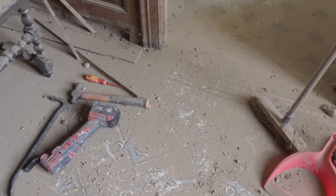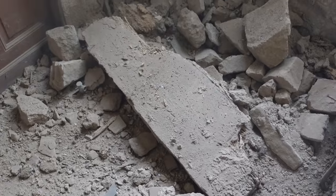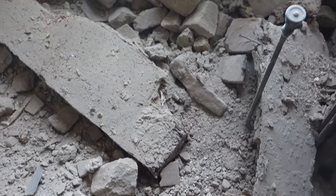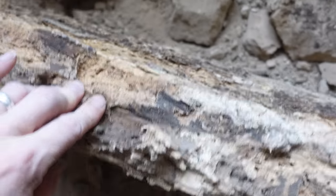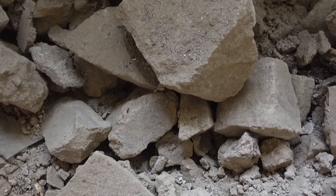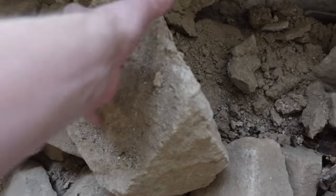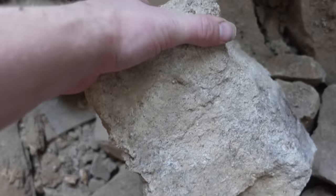But I'll show you now the amount of weight that was on these beams above it. I cannot believe that it hasn't come down before now. Everything is just covered in dust, and this is everything that's just fell down. So these were the beams that were up there. Now you can see the size of them. They're not little beams, they were massive. But the stones that were up there, these are unbelievable, the sizes of them.